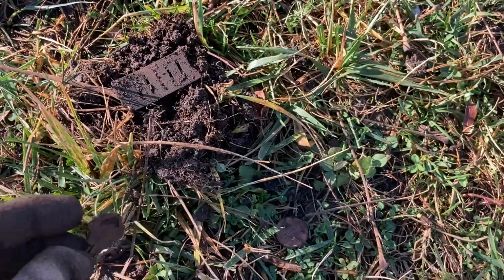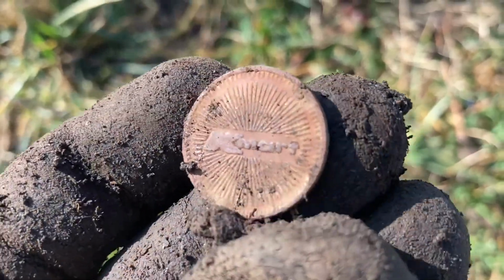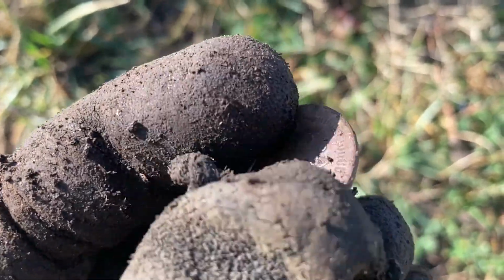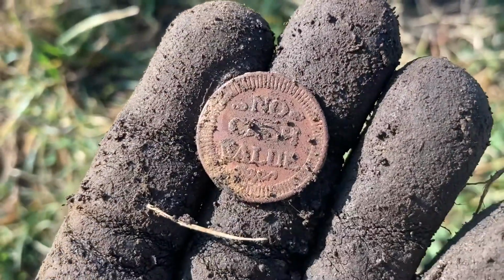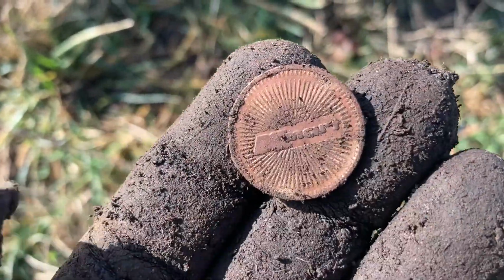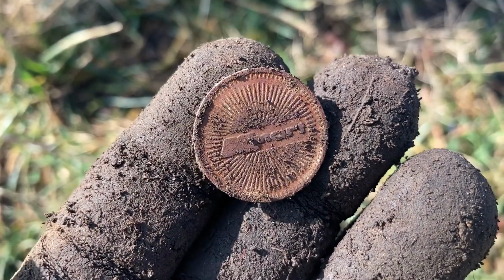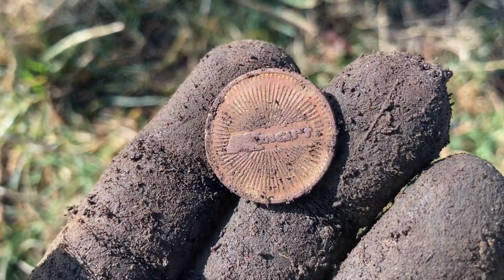And then I got myself a token I've never found before. Check this out. I got myself a Kmart token. I've never even realized that they had tokens. Like I said, this is my first one, so kind of neat. Kmart. We used to have one here in town, I believe, but it's since gone out of business, unfortunately. So let's get back at it.